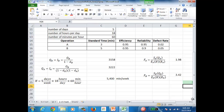And then for QA, we have the defect rates of process B and process A. The output is still 3,000. So for that one, this is the input, 3,222. So I would say the challenging part of this type of problem is finding this. And this is something that you learned how to do already. So we are using that.